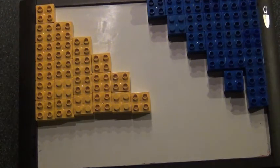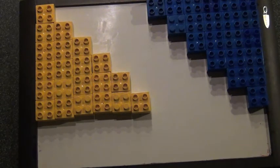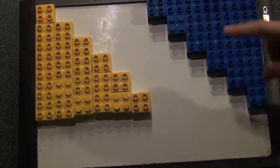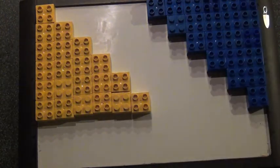Now, imagine we could do this up to 100 if we wanted, we just don't have that many Duplo blocks, and we don't have enough room, and we don't have enough time. So first we wrote them forward, 1, 2, 3, 4, 5, 6. Then we wrote them backwards. And now what we're going to do is add them together.